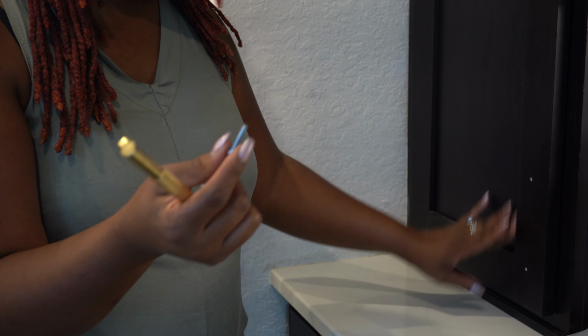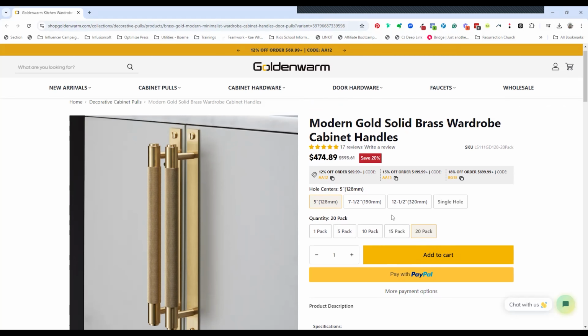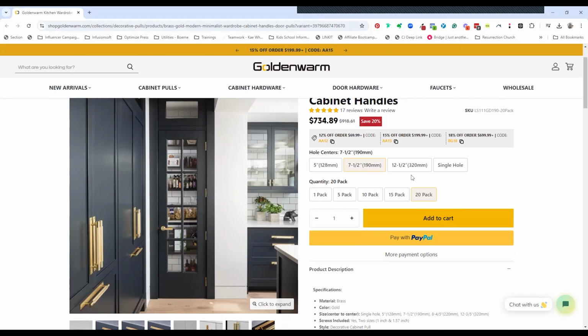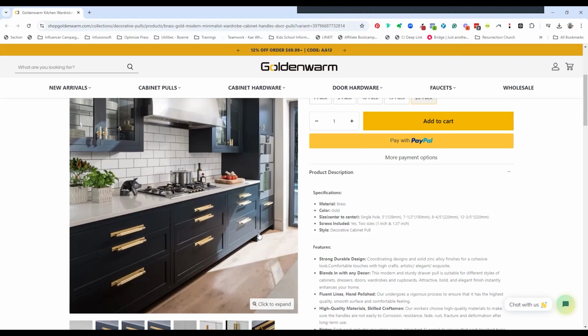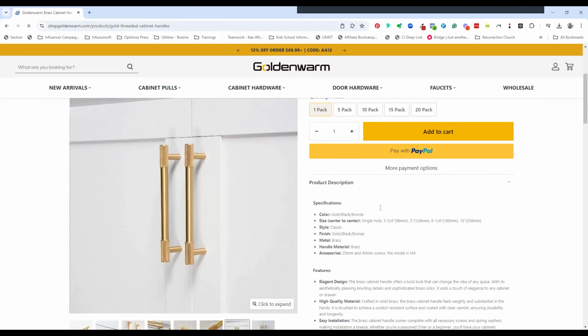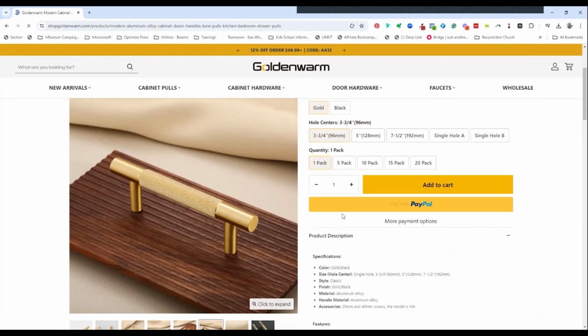So the replacement that I actually found is from a company called Goldenwarm, and they are actually considered wardrobe handles, but you know, we're using them in the kitchen, and they are really, really nice because they're the exact style that I was looking for when I actually moved in, but I was afraid to invest. But now that I've been here for a few years, I totally understand the point of investing in quality hardware. And I was really excited when I did a Pinterest search and I saw these guys come up, because not only did they have the style that I was looking for, as you can see on the website, there are several different styles that really give a luxe vibe.